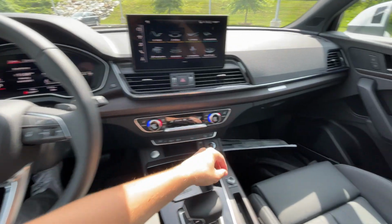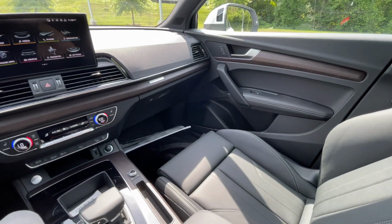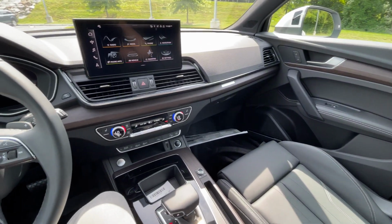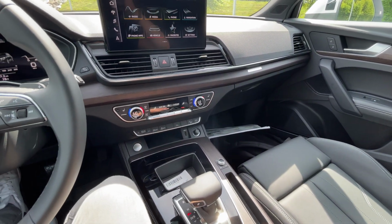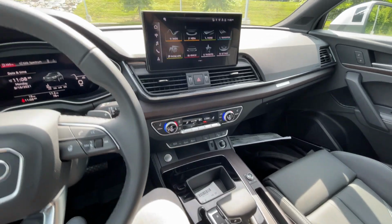Again, like I said before, there's nothing too crazy going on in here. It's pretty much all the stuff we've seen with the facelifted Audi Q5. But for you guys on this channel, we have not really reviewed any Audi, so I'm going to go through a whole bunch of stuff. I'm going to give you guys basically a rundown and whatnot.